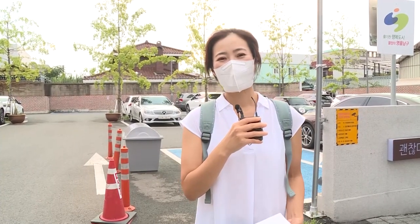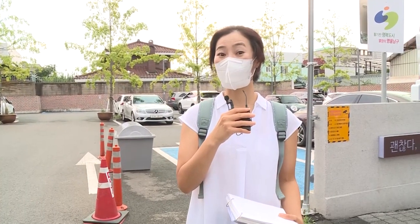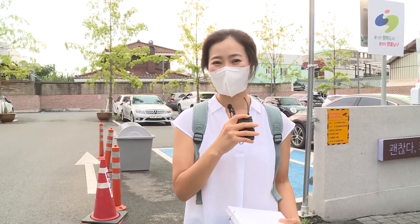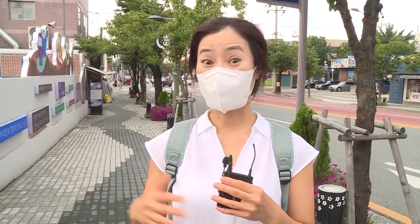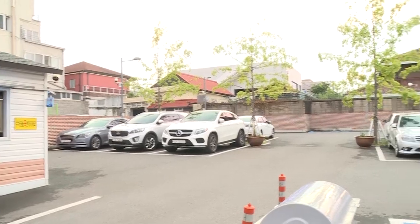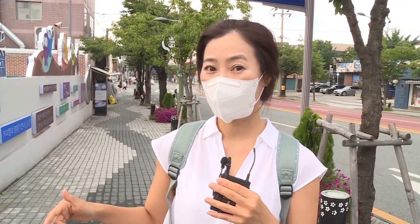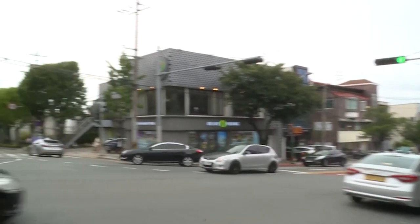Hi guys, we are going to take a trip to Apsan Cafe Street and Apsan Observatory, and then we are going to go to Seomun Night Market. And first of all, we are going to go to Apsan Cafe Street. If you drive here, I'd recommend you to park here, public parking space, which has large space to park. And if you come here by subway, it is a kilometer from the subway station, so you can walk.